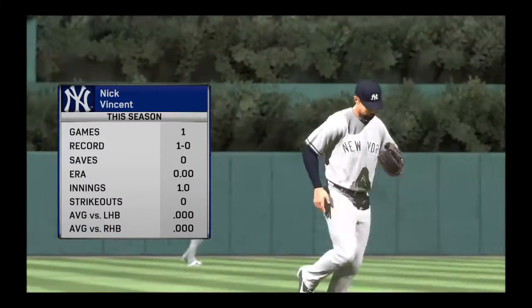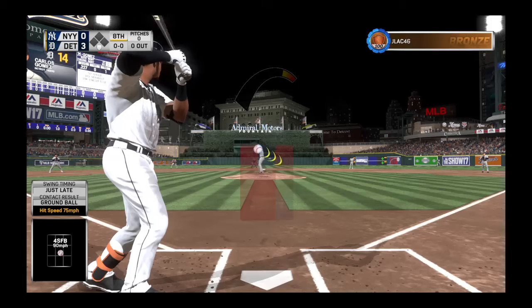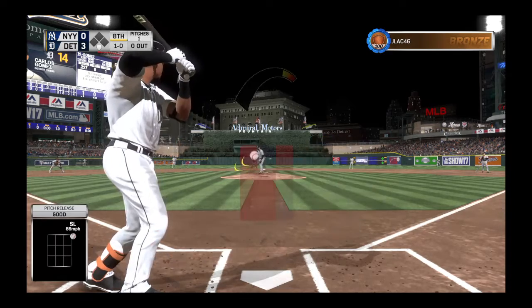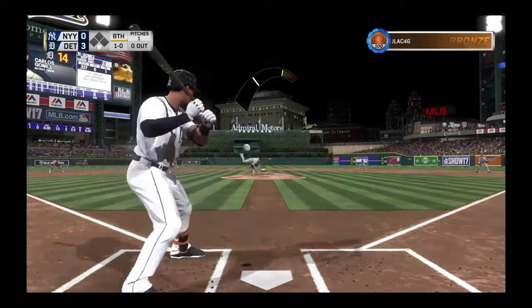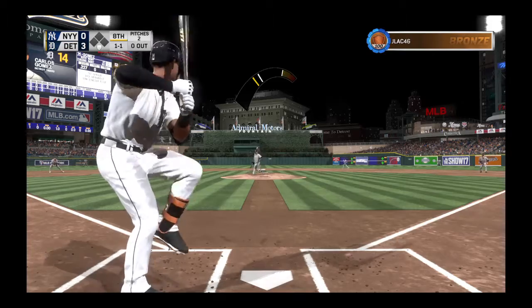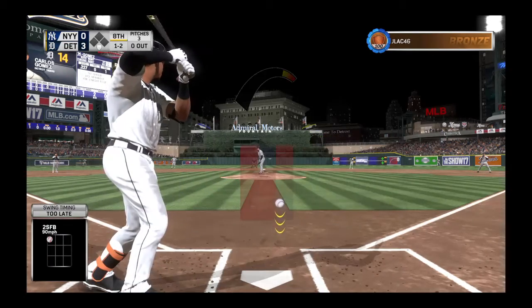Nick Vincent will come on in relief. Your attention, please. Now pitching for the New York Yankees, number 88. Here's the first pitch, slider that just tails out of the zone. It's ball one. Number 22. 1-0 pitch on the way. Swing and a miss, way behind the big fastball. Here's the 1-1 pitch. Swing and a miss, just behind a lively fastball.